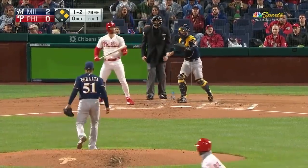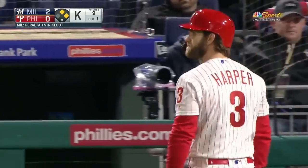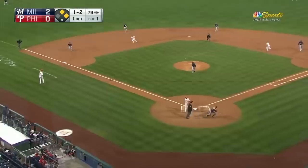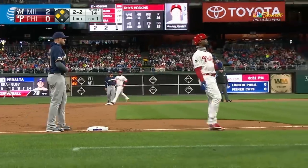Breaking ball, and it's swung on and missed. 52nd strikeout this year for Harper. That one gets away from Grandal. The runners will advance. And they'll put runners on second and third.